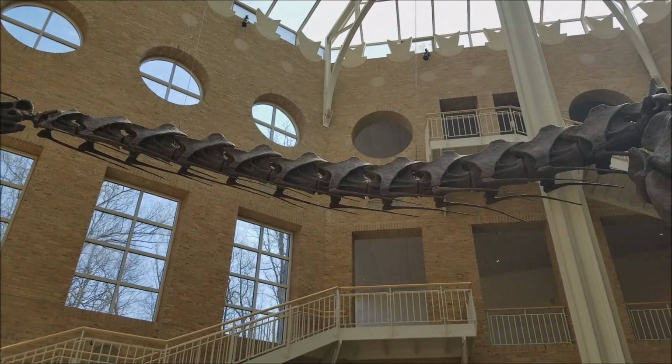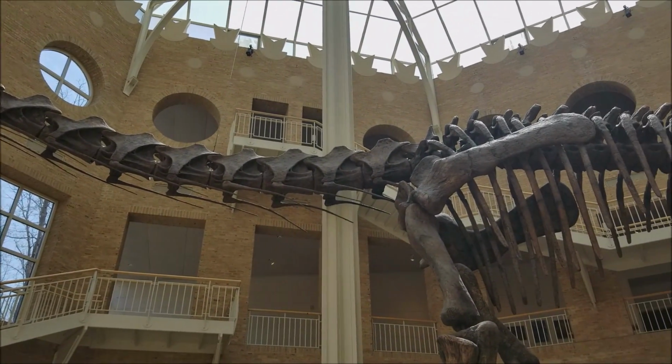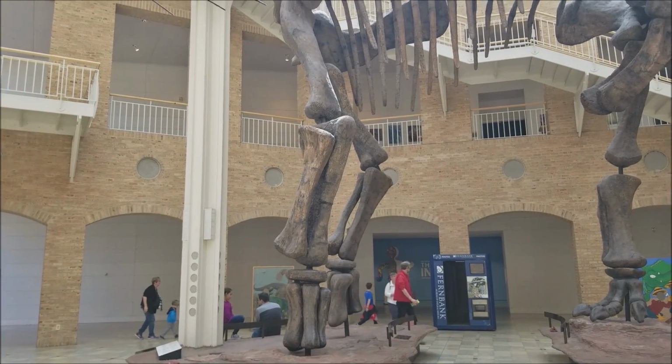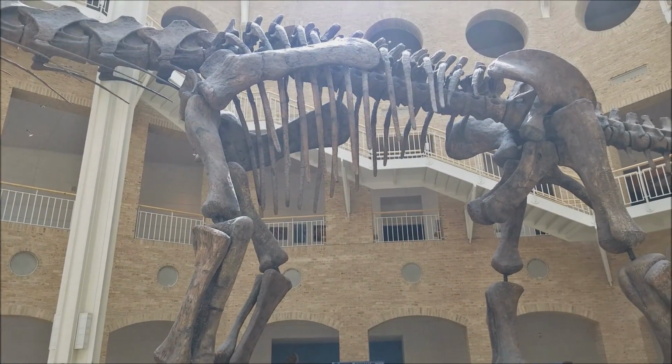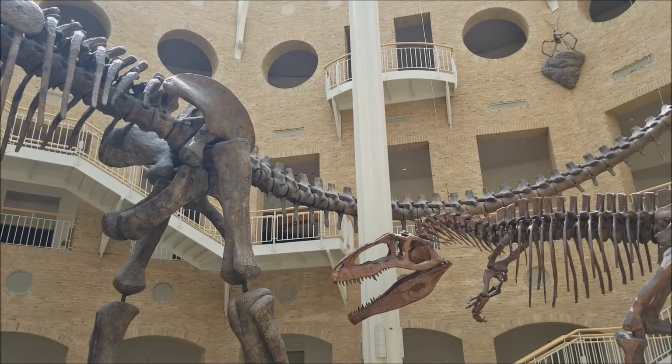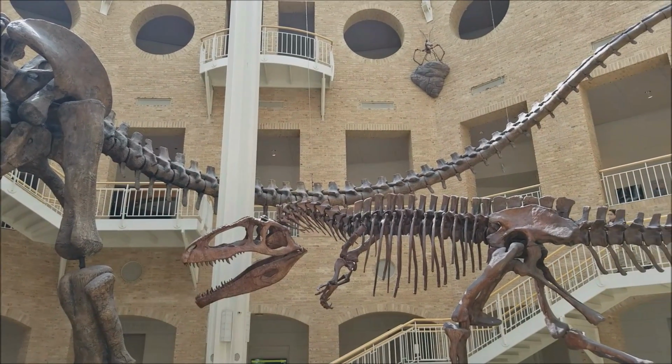So it's pretty cool that they go through so much effort to try to make it fun and interactive for kids to learn about it, but there's kids everywhere. Look at that guy. Holy cow. That's a T-Rex next to him.